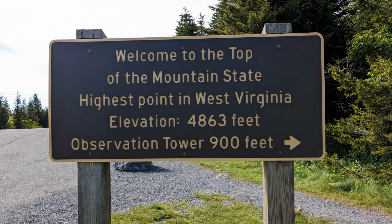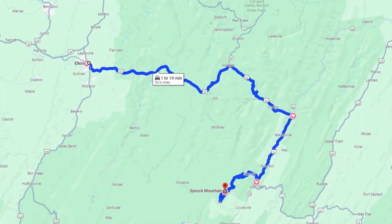Now Spruce Knob is about an hour and 20-minute drive from the town of Elkins, West Virginia. What we did is we stayed in a hotel in Elkins the night before our hike as well as the night after. We stayed at a Holiday Inn Express there, which was actually a really nice hotel, but if that one's not to your liking, there were a few others that you could choose from in that town.